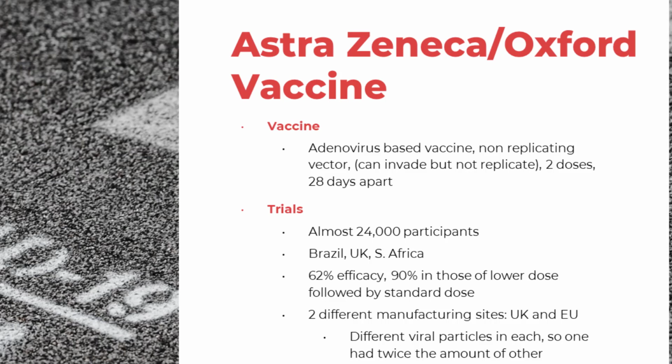Once in the cell, it inserts the DNA chunk into the nucleus where it's translated into RNA, which tells the cell to manufacture pieces of spike protein that will then be presented on the outside of the cell. The spike protein is then identified by the immune mechanism in our body to trigger an immune response. This modified adenovirus will not make you sick. Adenovirus vaccines have been developed for several other diseases, including for Ebola and Zika, so this is not a new technology just being used for coronavirus.